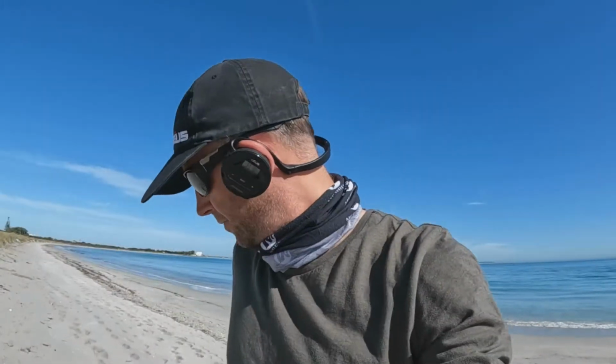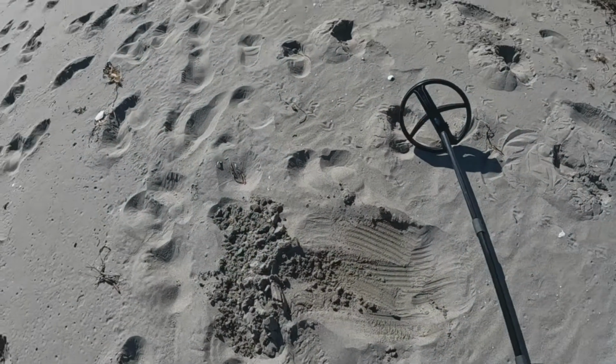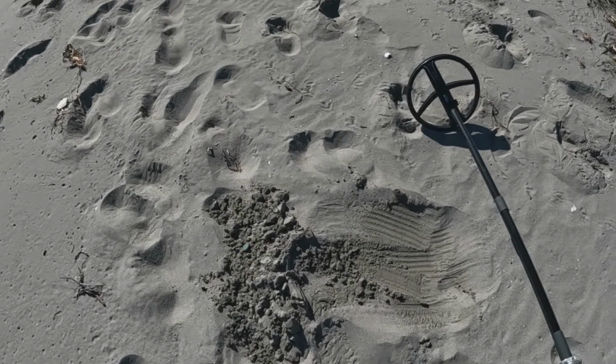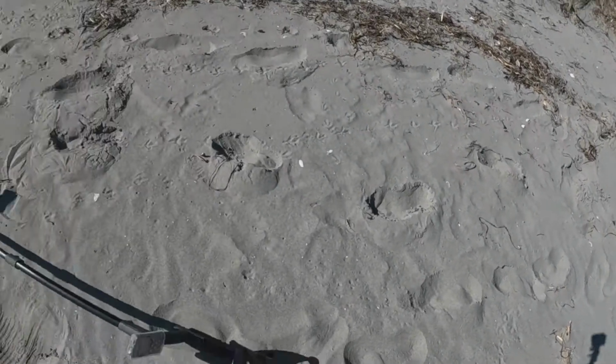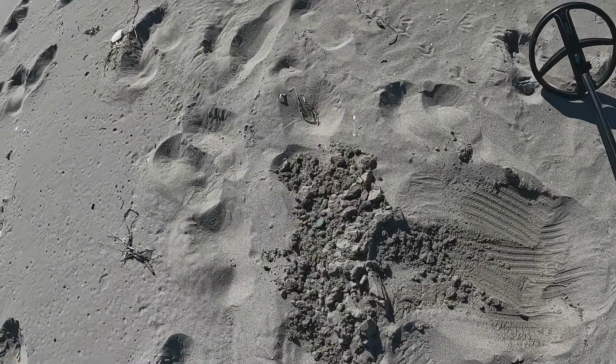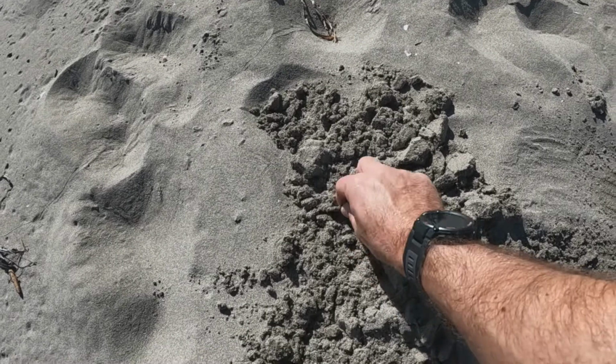Sweet. About 50 meters left before we get to the jetty and back to the car. So yeah, on track. Right. Let's see if we pick a few more coins before we get back to the car. Okay, seem to be coming into a little bit of a hot spot here. Just had another coin just here, so a few more meters on. I'll just pick this one out. Very green. Let's see what it is.